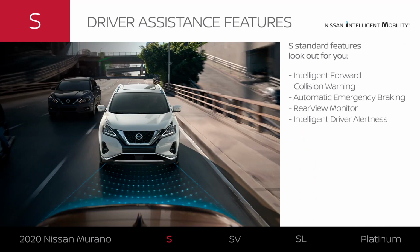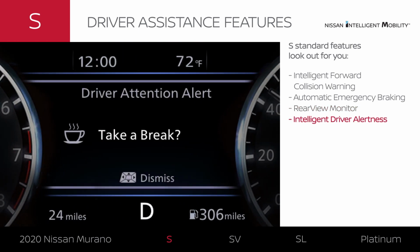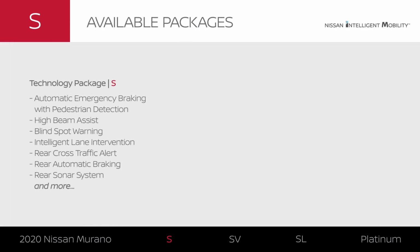Every Murano comes standard with select confidence-inspiring driver assistance features. You'll appreciate tech that can warn you and even brake automatically to help avoid a frontal collision. When you're backing up, you'll be able to see directly behind you. Murano S can even let you know if you might need a break from driving. And with the technology package, you can add an impressive suite of driver assist technologies.